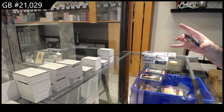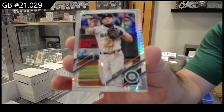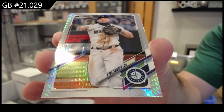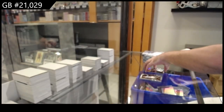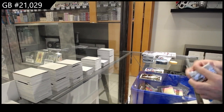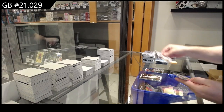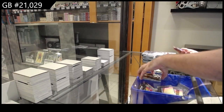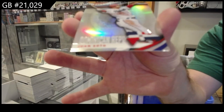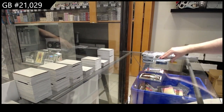We've got a Seager for the Mariners. I apologize, I don't remember all the names of them, because obviously with Panini and Topps, there's like 1,000 different names for each variant. So it's always that card. Third one in. Okay. We've got a Soto, Juan Soto for the Nationals.